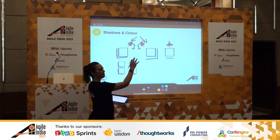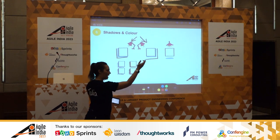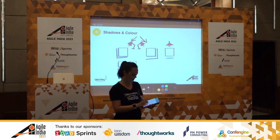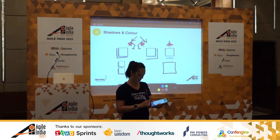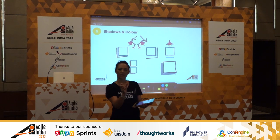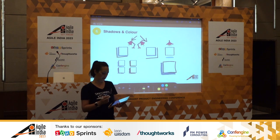So if you picture like an imaginary sun, anything opposite that's going to be in shadow. So for example, if you have a block like this, your shadow is going to be on this side of that block. And then also don't go right to the end. It gives an illusion of making it like 3D. So I'm not going to go right to the end of that block. I'm going to leave a little gap. And then it also makes it look like it's 3D.